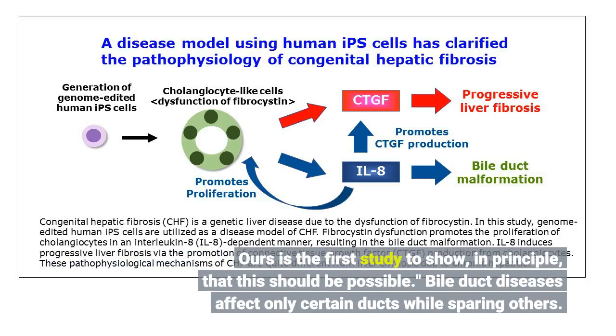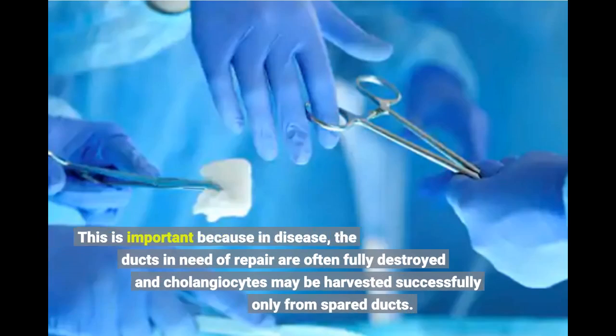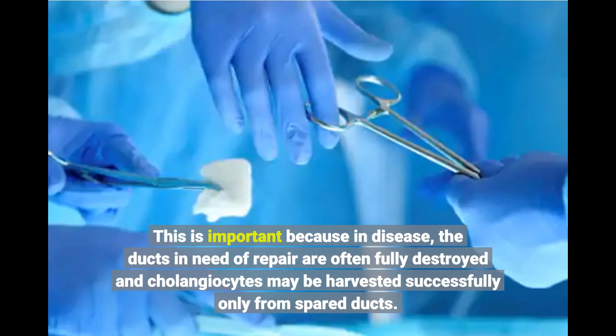Bile duct diseases affect only certain ducts while sparing others. This is important because in disease, the ducts in need of repair are often fully destroyed and cholangiocytes may be harvested successfully only from spared ducts.